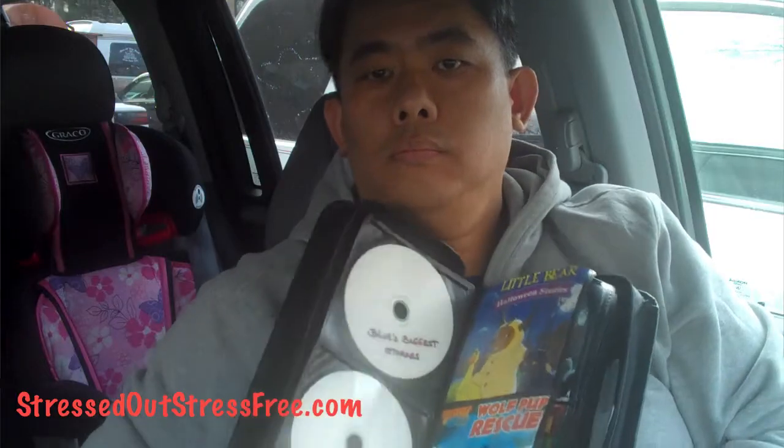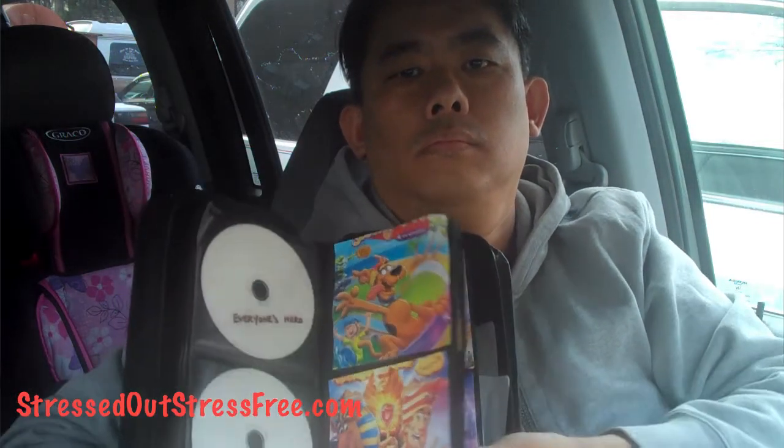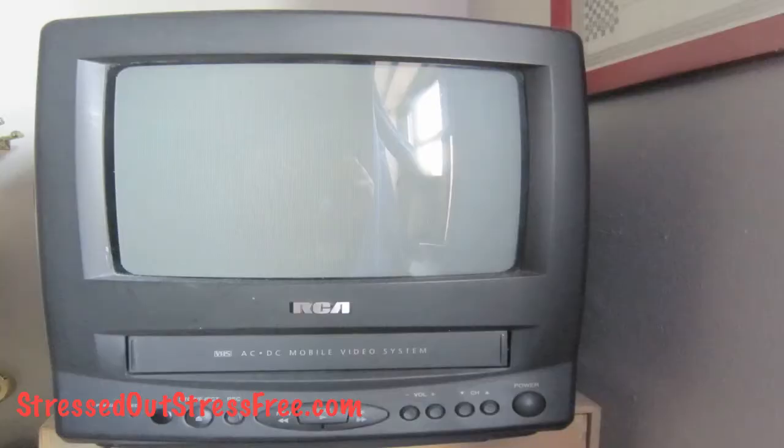Tip number four is to have a bunch of DVDs for your DVD player. If you don't have a DVD player in your car, make sure you get a portable one. If you travel with kids, that will keep them occupied. I remember before they had the DVD player in the car, I used to have the big VHS video cassette recorder and the TV together, and I put it between the car seats, right in front of the passenger, between the passenger and the driver's seat. And that actually keeps the kids quiet.